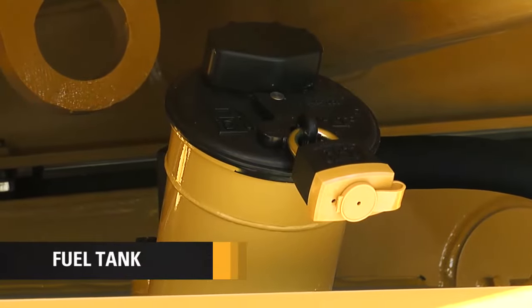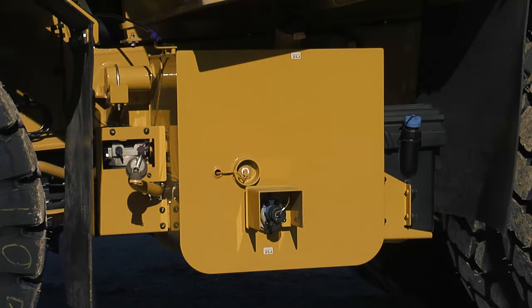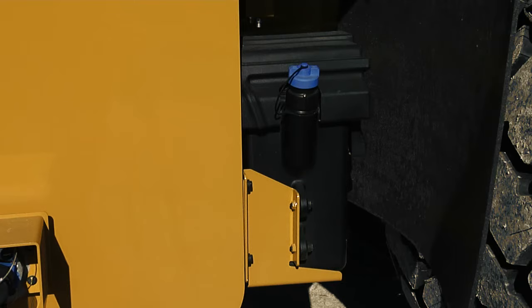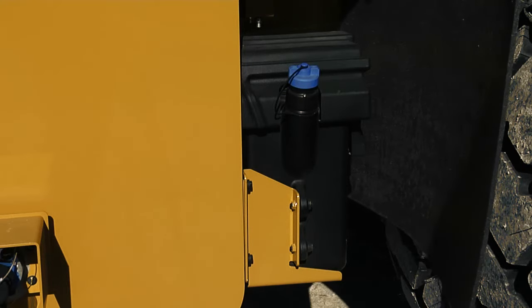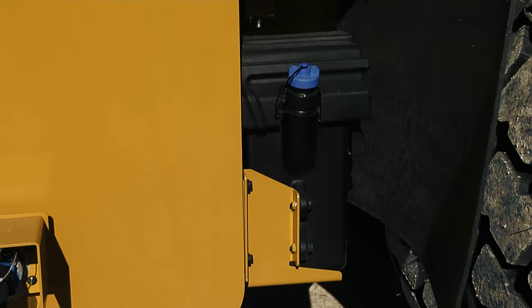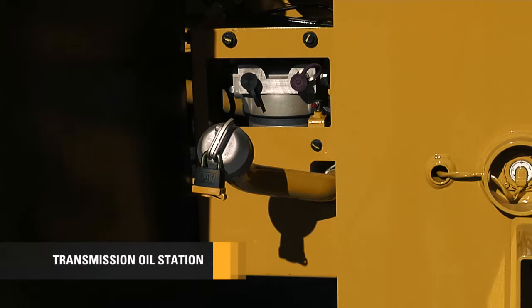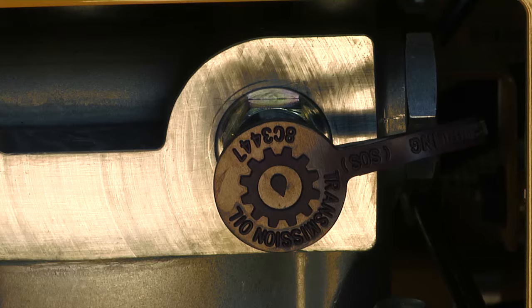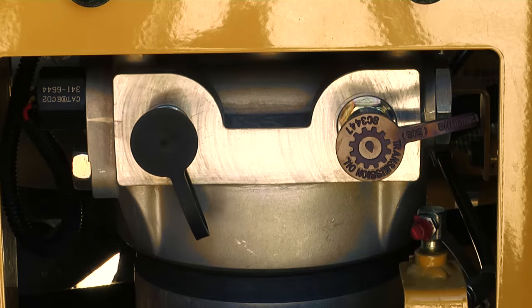On the left side of the truck, you'll find the fuel tank with a fuel level gauge located just above the optional fast fill fuel port. Just behind the fuel tank is the tank for the DEF, or diesel exhaust fluid. The DEF is a critical ingredient in the Caterpillar Tier 4 emission solution. The fill schedule for the DEF is similar to the fuel refill schedule, so both tanks can be serviced at the same time. Immediately forward of the fuel tank is the transmission oil station. Here you'll find the transmission oil fill tube, the 1,000-hour oil filter, oil dipstick, and SOS port.